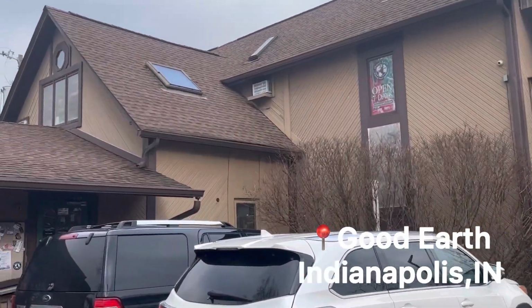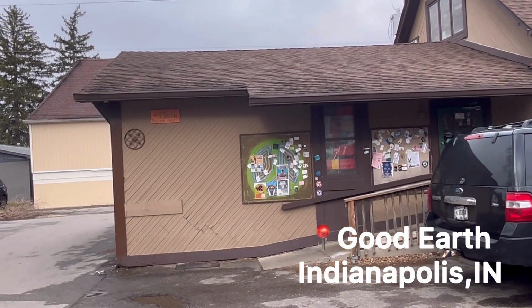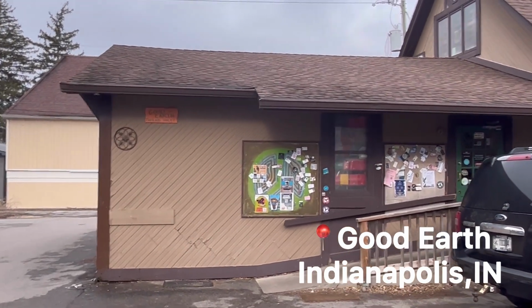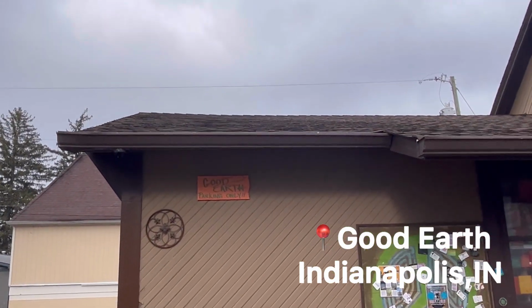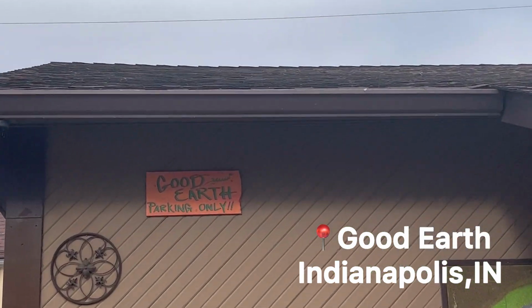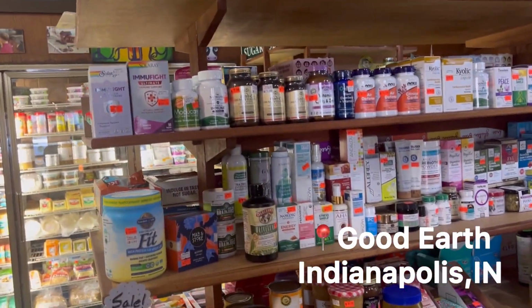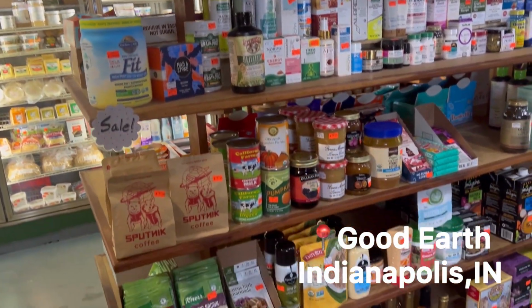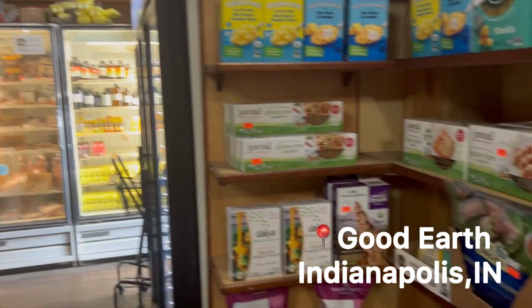Have made it to Good Earth, you guys. It looks like this established since 1971, so they know what they're doing. Let's go inside. This is the little sign. Okay, this is what the store looks like. You have to at least spend $10. Which my girl Coco, if you ever watch this, this will be the store for you.